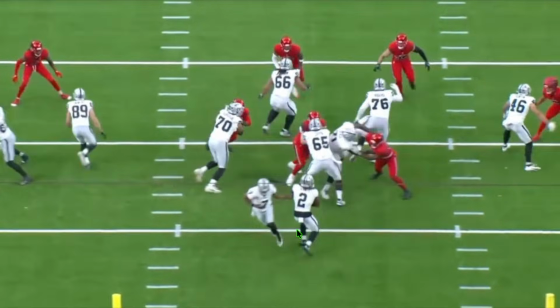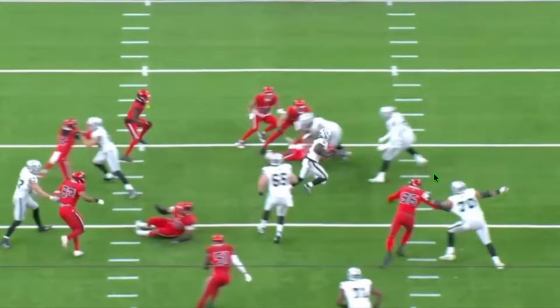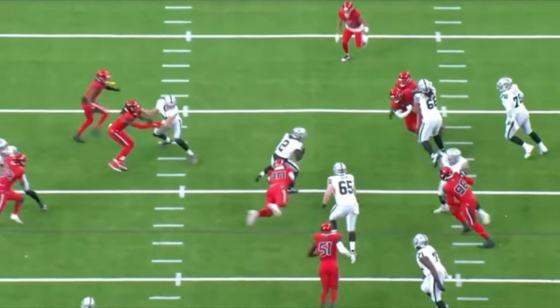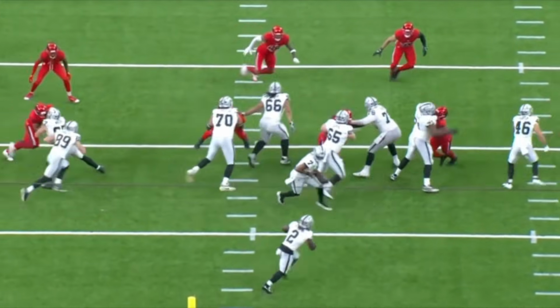But it's completely blown up, but he does a good job bouncing around, making a guy miss, breaking a tackle, navigating through all the trash, yards after contact. Again, missed tackles forced, sound repetitive. I know it does, but he's special.